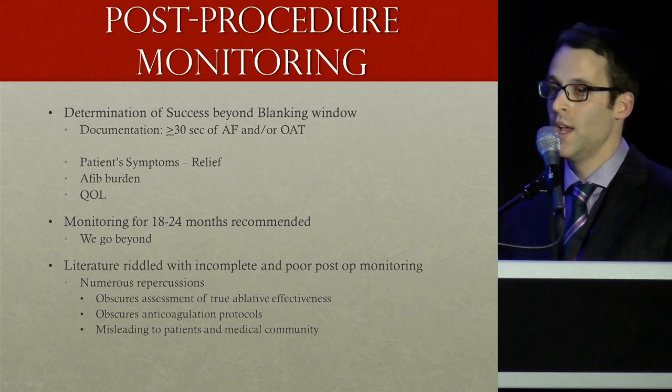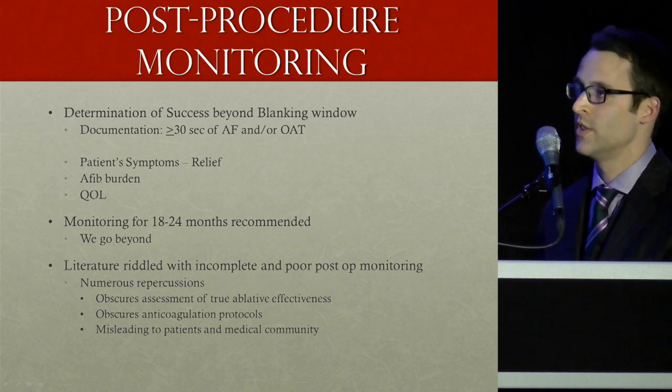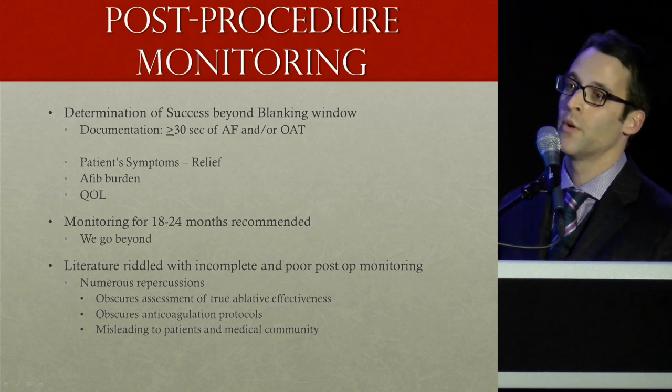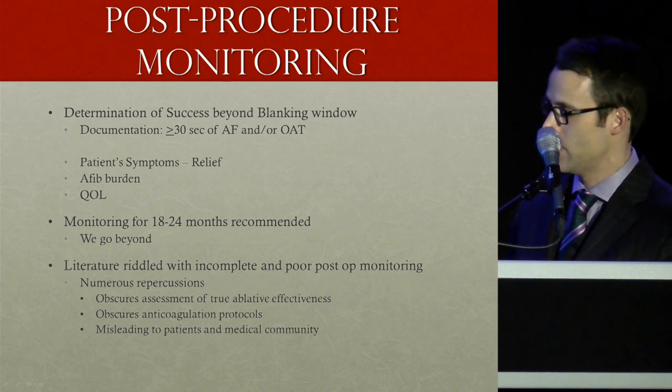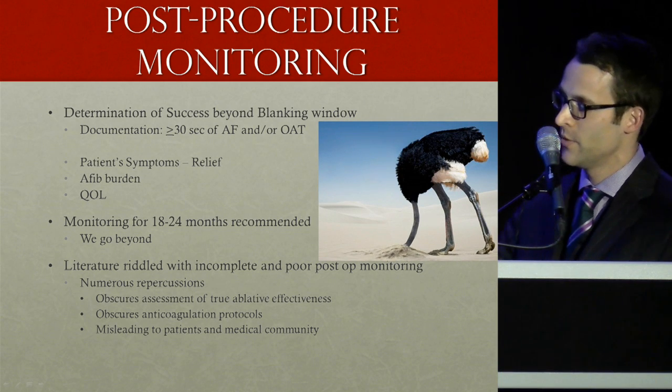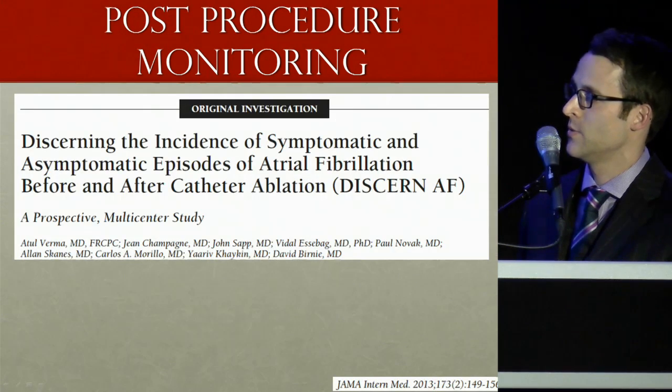That's the problem. Whether it's a 30-day monitor or, and I'll show you one of our occurrences, how it happened, you're still missing it. No matter what, you're still missing it unless you have continuous monitoring. I feel like there are asymptomatic episodes, which we know from the DISCERN trial. So we don't like to stick our heads in the sand. I believe we're looking at this as accurately as we can.